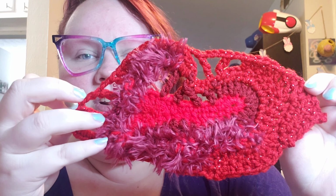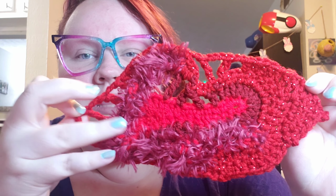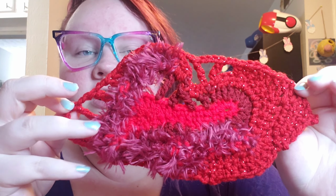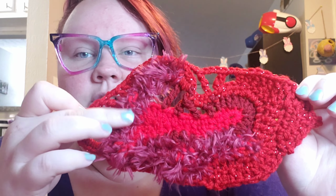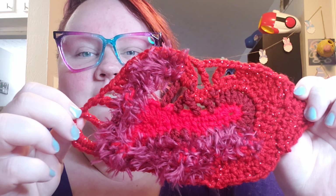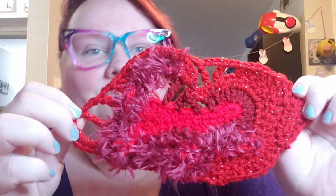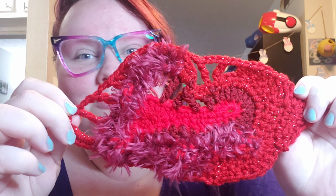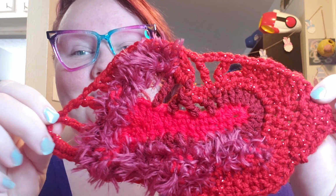And then I attached on with this furry yarn, and I double stranded that with the Big Twist Varsity Red again, because it's a very thin yarn. The core of it is very thin, even though it's very fluffy and does not appear thin. The strand that runs through the center holding all the fur is very thin. And then I just went around doing stuff. Honestly, that's all there really is to it.